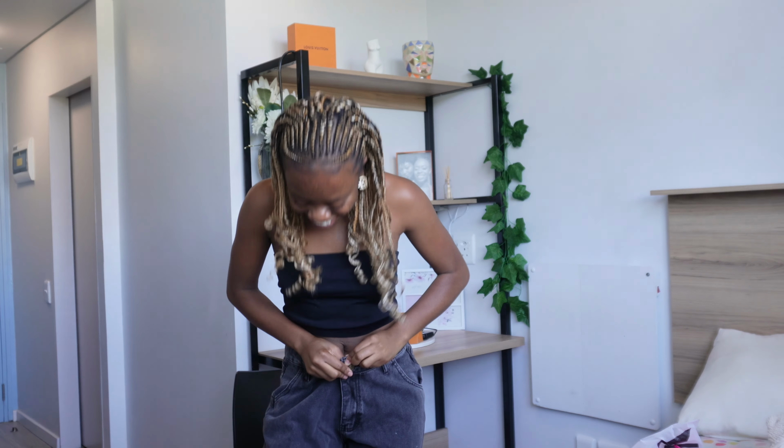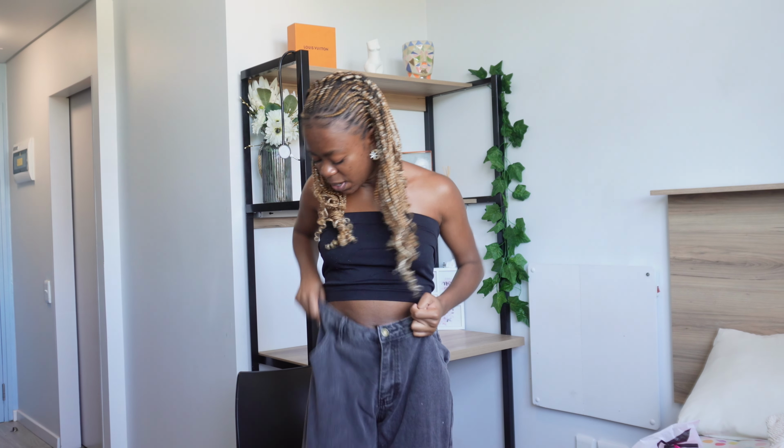This is so big. This is so big. But I don't know if I like it being this big. But it's so big, hey? Okay, even it's a bit long. So I will need to have platform shoes with these ones, so I should have taken a size 28, but I'll grow into it. I'm a black girl, so I'll grow into it, you know.